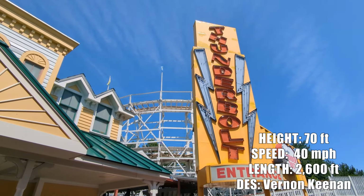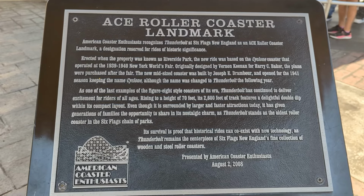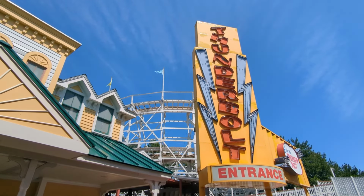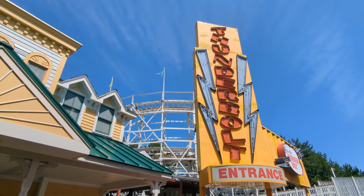Thunderbolt is the park's wooden roller coaster. This is the oldest wooden roller coaster in the Six Flags chain of parks, granting it this ACE Roller Coaster landmark. It is a coaster that shows its age a bit. It's definitely a little bit rickety, but not the roughest wooden coaster of them all. And this coaster originally opened in 1941, back when the park was Riverside Park.